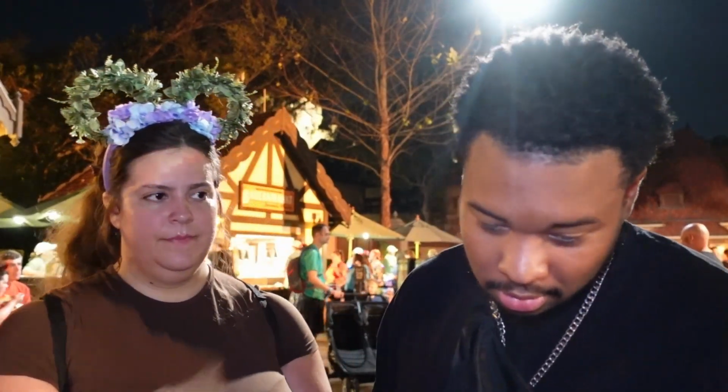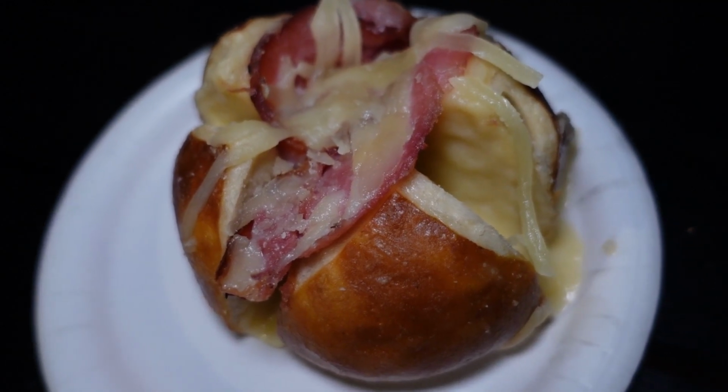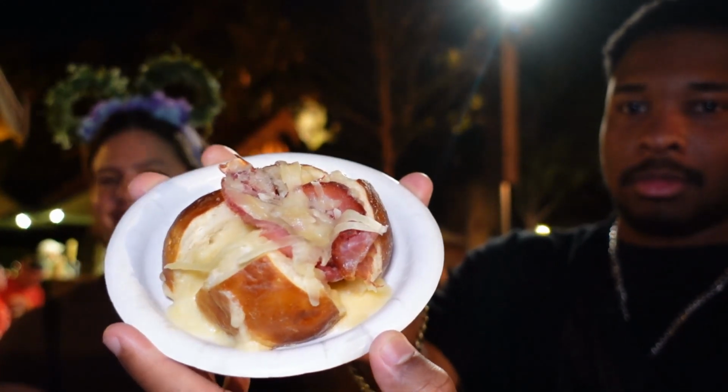All right, so this is the toasted pretzel. It has ham, cheese, sauce, and a pretzel bun. It's all inside of a pretzel. I think this was $5.75. It looks good. This is different than what they had last year, though. Last year, I feel like they had a sandwich, if I'm remembering correctly. And this year, it's like a bread bowl-y looking thing.